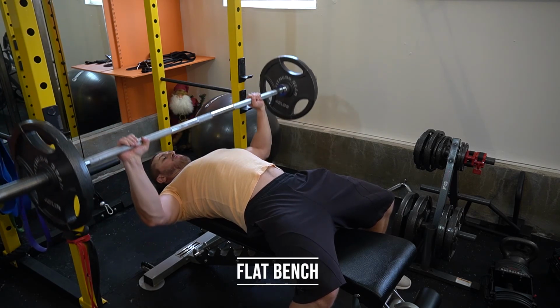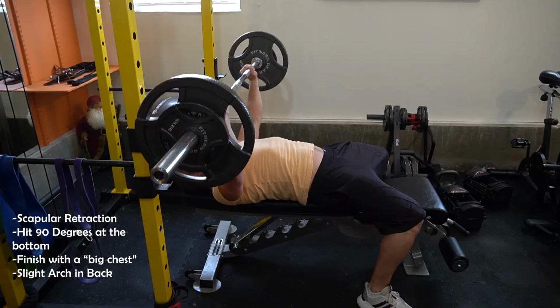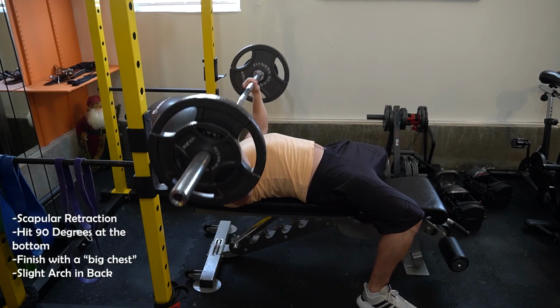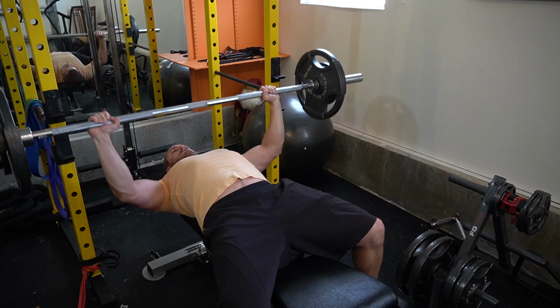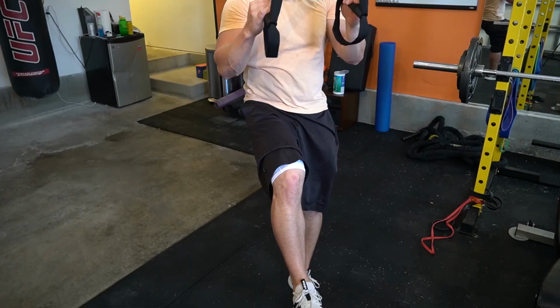Next, we've got flat bench. Main thing we want to focus in on is scapular retraction, keeping the shoulder blades pinned down to the bench, slight arch in the back so we have more access into the chest, and I want to be hitting 90 degrees at the bottom. Big strong squeeze on the way up, drive through those triceps, and big finish.